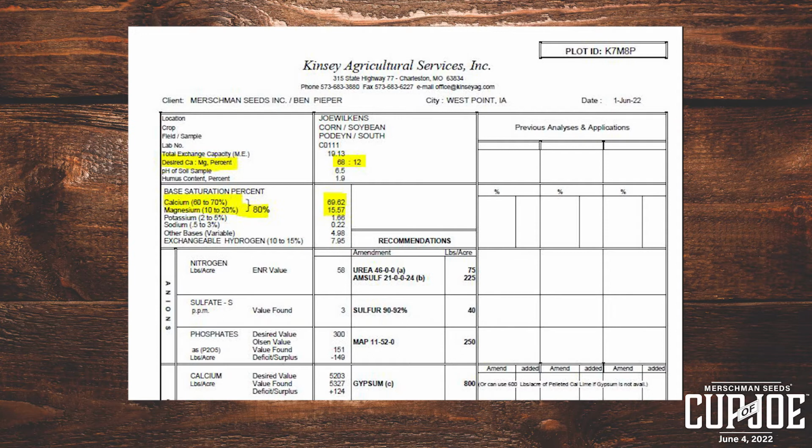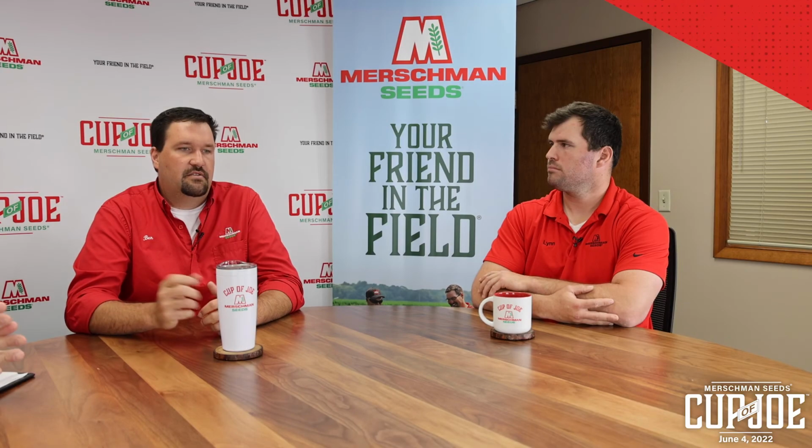We're invested in their replant decision as well. So being out there and looking at your calcium levels, if you're getting results from Midwest Labs, you want those levels to be in the 70, 71, 72% range. Those higher calcium levels will help that soil not run together as fast. And that's really what we're looking at for a lot of the pictures. The soil runs right back together. It can form an inch and a half crust.